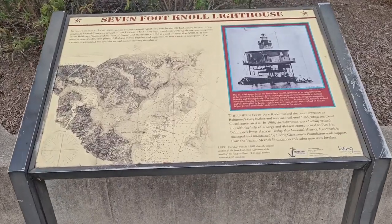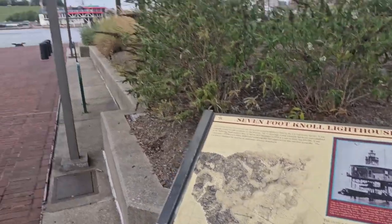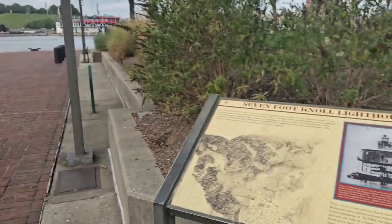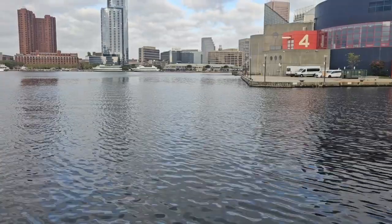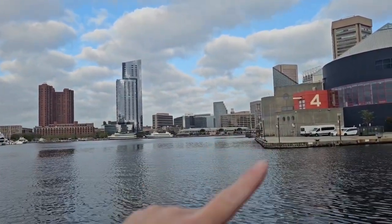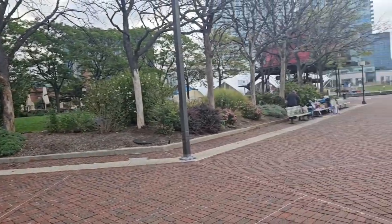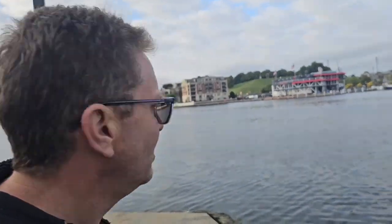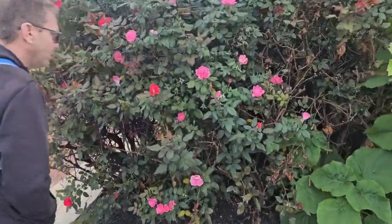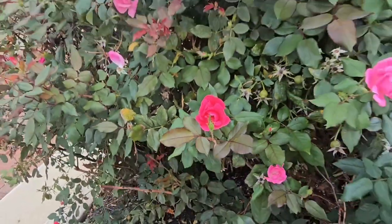We found the information about the lighthouse. Where we started. Where did we start? We started walking all the way at the corner over there and walked all the way around the inside to here. Just a fish. A fish! Okay. You smell good? So cute. Mmm, does smell good.